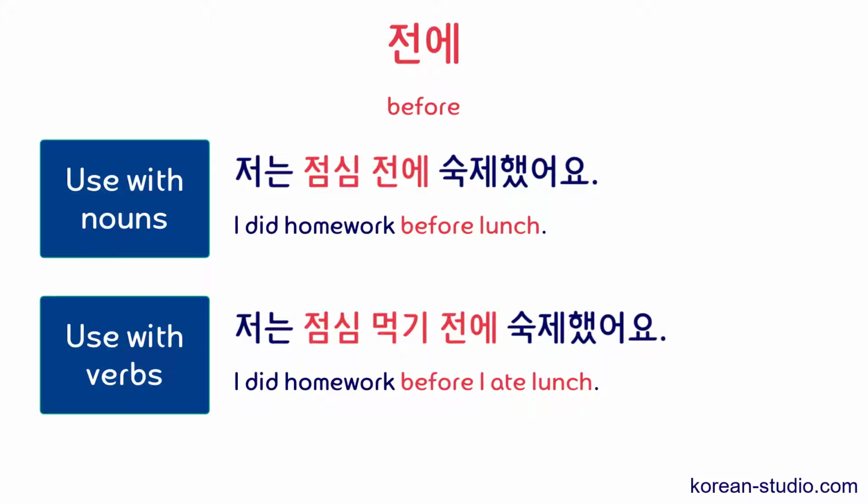So the structure of the sentence is pretty much the same, except for 먹기 전에. And this combines the verb 먹다 to eat and 기 전에. The combined form 먹기 전에 can mean before I ate lunch or before eating lunch. So to sequence two actions, we add 기 전에 to the verb stem, and the stem of 먹다 is 먹.